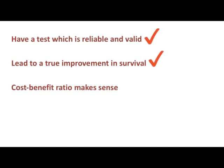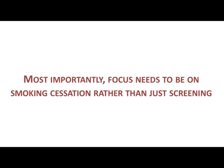For an individual who can afford screening, clearly there is a benefit in terms of reduced mortality. But most importantly, focus needs to be on smoking cessation rather than just screening. And that's because, as we saw, many patients die of other cancers and of cardiopulmonary diseases rather than lung cancer. So I think the screening CT is actually a huge opportunity for the radiologist to not just save lives, but also counsel the patient about smoking cessation, particularly if the patient has a positive finding on CT. That's probably just the right time to strike when the iron is hot and talk to the patient about stopping smoking, and that probably will go a much longer way in reducing mortality.